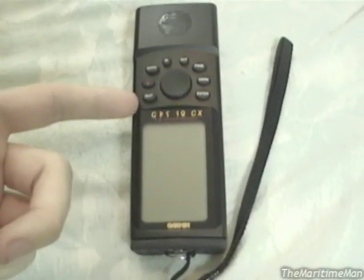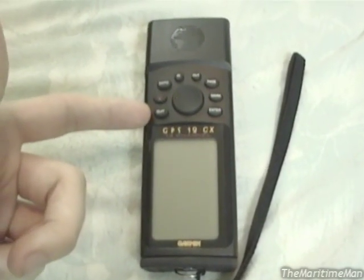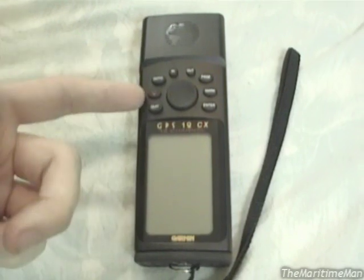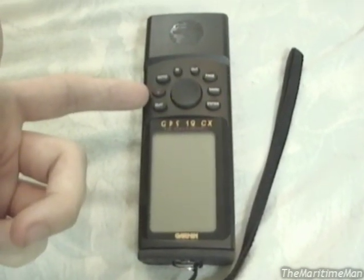Now, when I first saw this on eBay, I actually didn't win it. The auction ended and I didn't win it because the guy had a reserve price on it. I had put a maximum bid at the time of like $50.